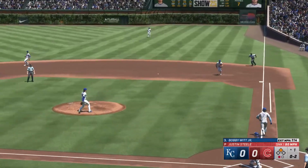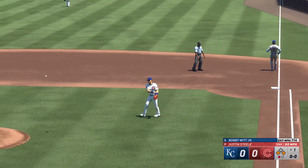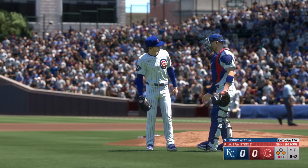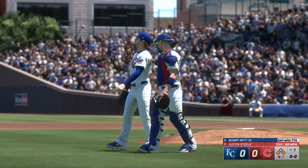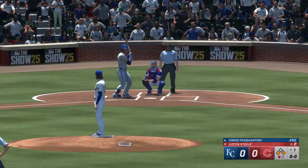Back to the mound. It hit him. Safe at first, and now after the play, we'll check on the lefty's status. Catcher coming out to check on him. It looked like it got him on his back leg. So you'll wonder if that might be a problem for him in terms of pushing off the rubber. Yeah, it's a great point, and we'll have to see how he looks. But to me, it appears he's moving pretty well. I think it's just going to sting for a while, but hopefully nothing more.